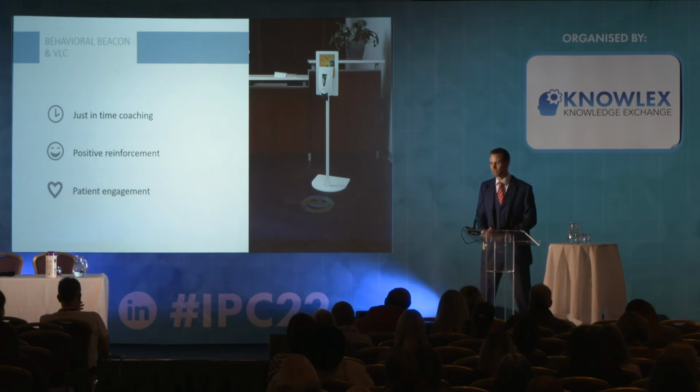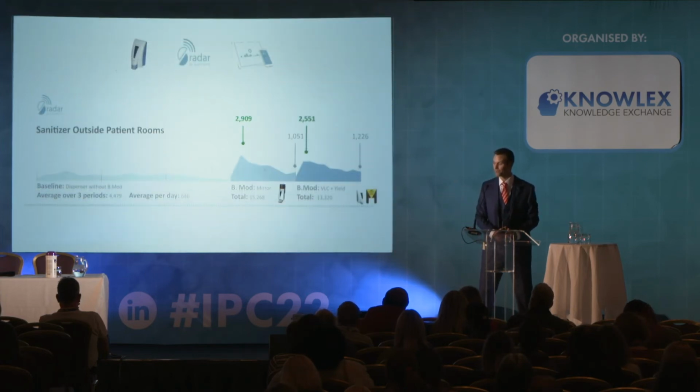One of our hospital systems back in the States, they actually place a dispenser at the head wall in front of every patient bed, and they have a big sign above it that says, if you don't see the smiley face when your care provider comes in, ask them to sanitize their hands. So it just gets them involved with their own level of care and their own level of safety also.